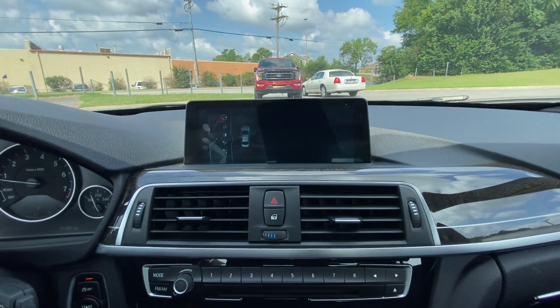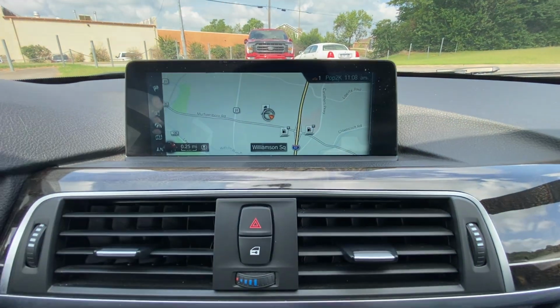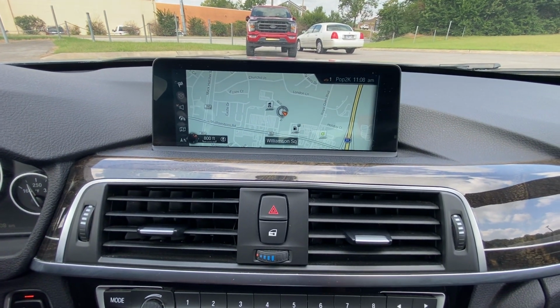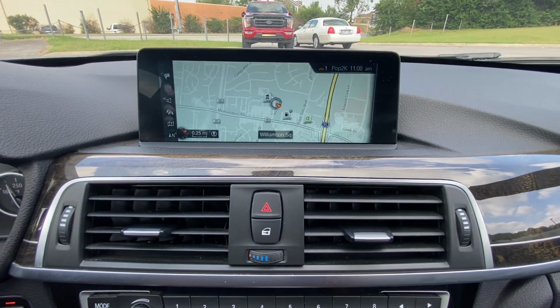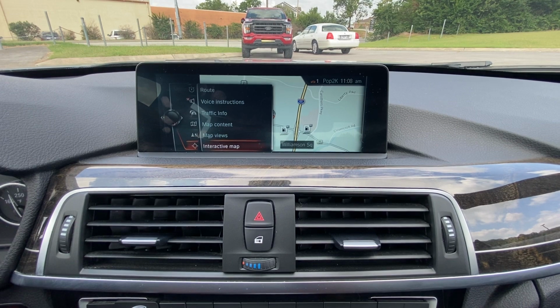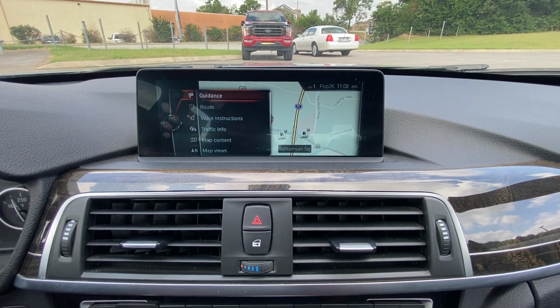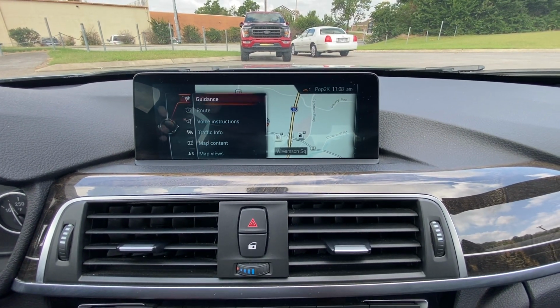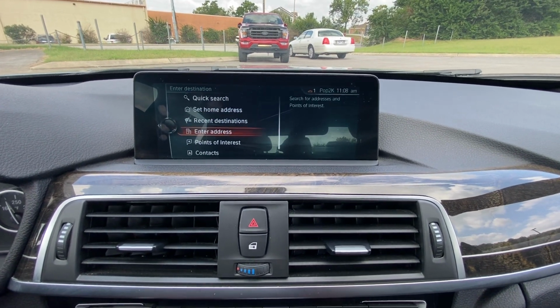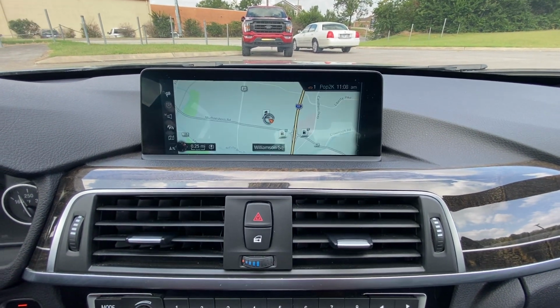And then back to the screen, we do have a navigation system as well. So you scroll using the bar, and then you can either zoom in, zoom out, or find a route, guidance, all of that. And you can decide, hey, I want to go to blah, blah, blah. I want to set an address, go through recent destinations and everything there.